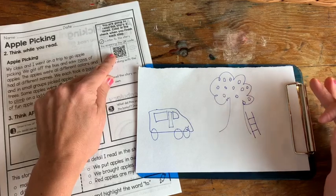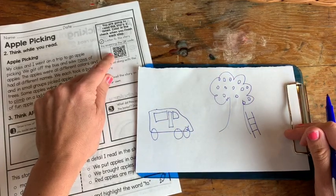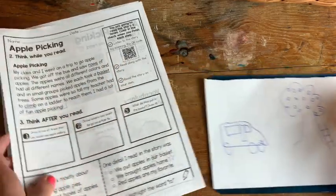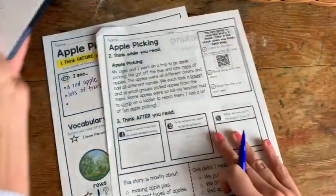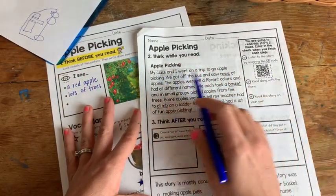You can just use this QR code and do a listen aloud and let them draw what they hear. Let them work on making that picture in their head. Then you can go back and you can read the story. You can have them listen to the story. You can have them read along with the story.